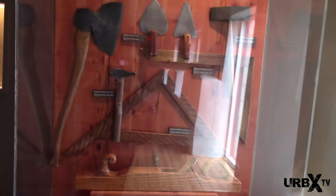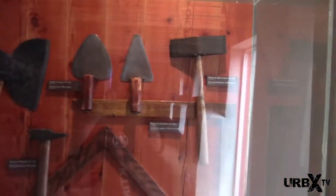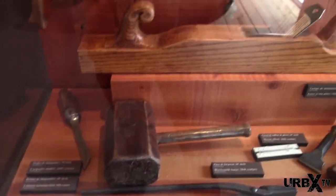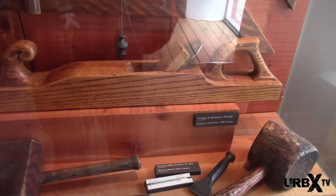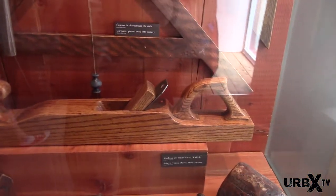Oh, we have more tools here. Chisels and hammers. This is what they use for carving. This is a plane. It's called a junior trying plane, 18th century. It's what you use for shaving and smoothing out wood.